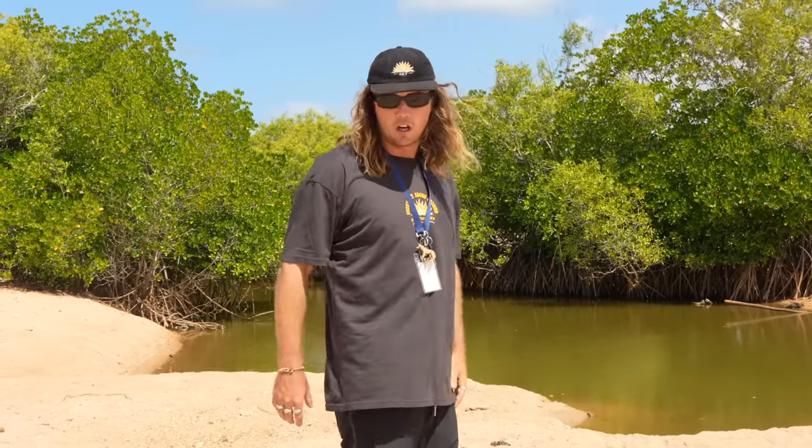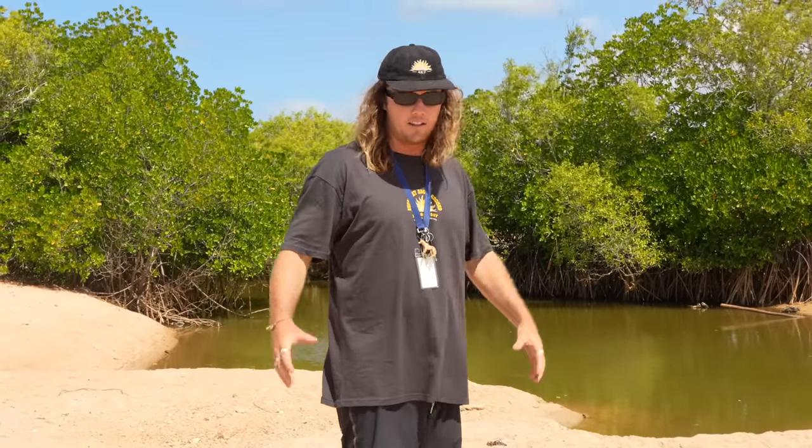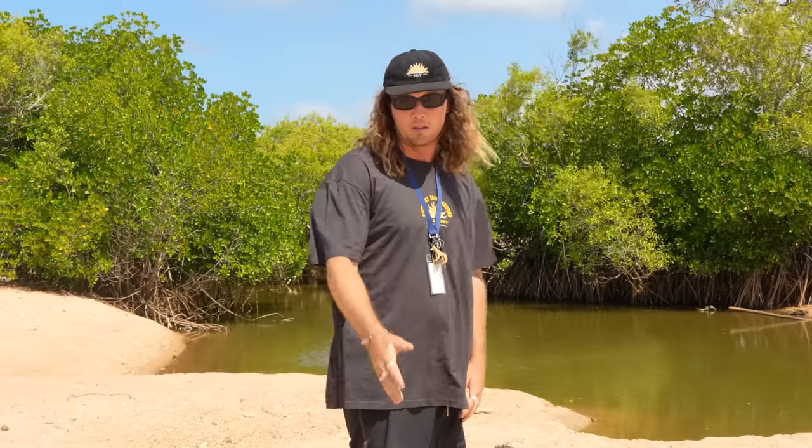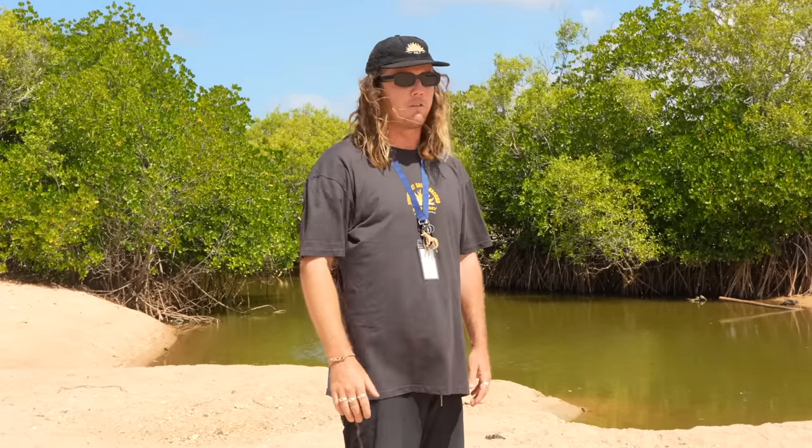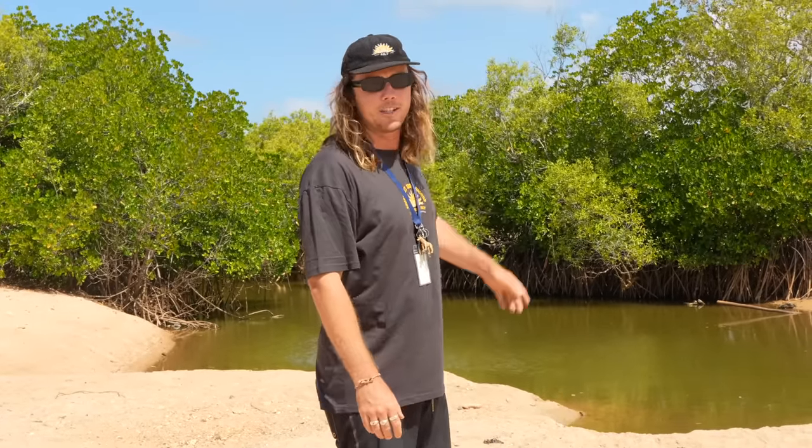But yeah, we thought we'd just show you guys what a croc slide actually looks like. And if they're a lot bigger, you'll actually see a massive divot in the ground. They're a big, girthy animal. So this is a real small one. It's obviously a little pup, and it's heading out to the ocean for a feed, obviously, because there's absolutely no fish in there.